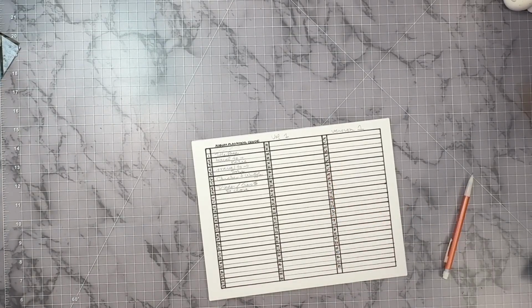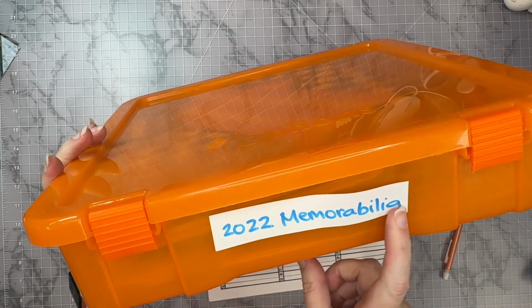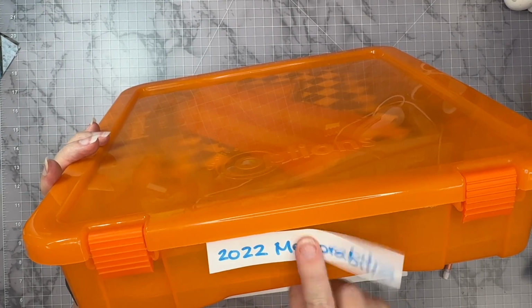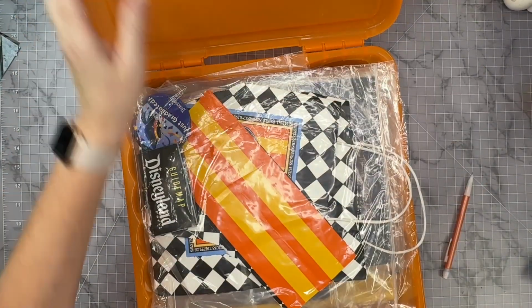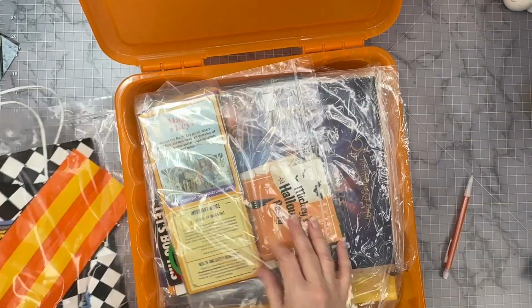And then I'm going to pull out, this is my memorabilia box. I've got a bunch of these. I bought these at Costco years ago. They came in like a 5-pack for $20, and I just label them with however. And then whenever I finish that scrapbook project, I take the tag off. Sometimes I use tape. But that way, when I come home from a trip, I know where to put something. And so all of this Disney, this is definitely Disneyland.